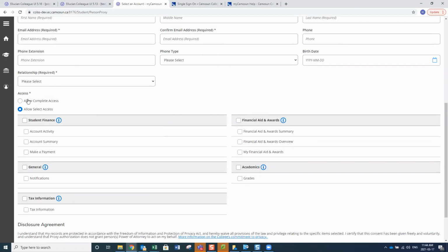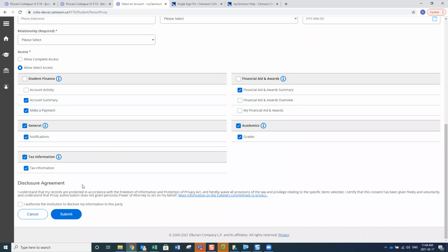Here's the access. This is where you can control what this person can see or not see. If you want to allow them access to everything that's available, you can click this radio button for complete access, or you can select by clicking the buttons that you want them to have access to. One important thing to note is that, at this time, student planning information is not available through proxy access. Okay. And you just need to go down to the disclosure agreement and read this so that you have that information. Click in the tick box and hit submit.